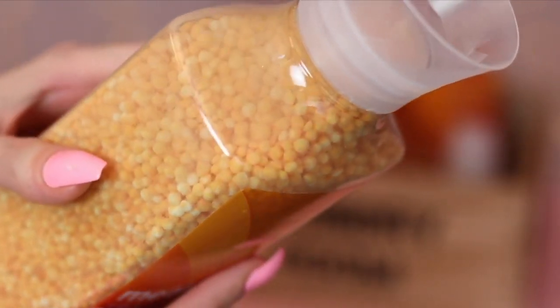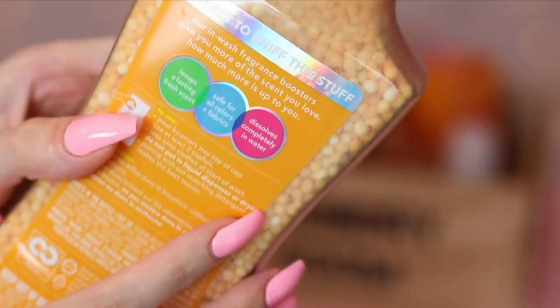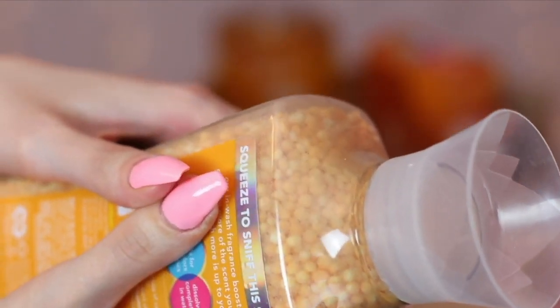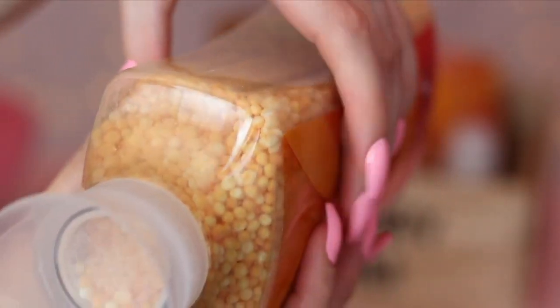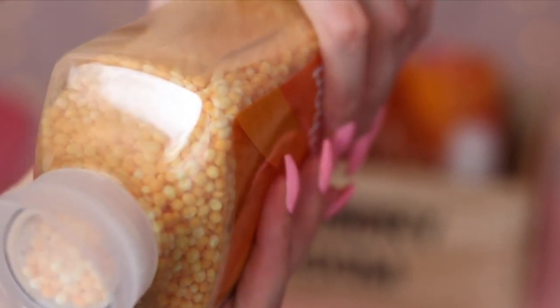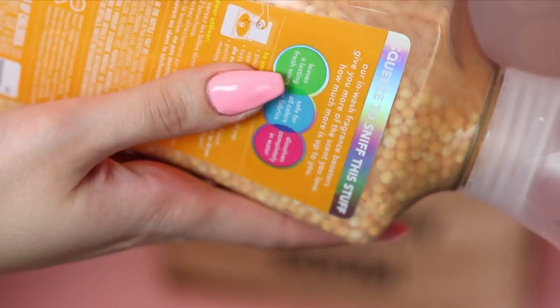They're so small and so light. Look at how tiny they are. They're just like little gems or little jewels. Squeeze to sniff the stuff. So you can hear this is so that when you're in the store, you can kind of test the scent to see if you like it.